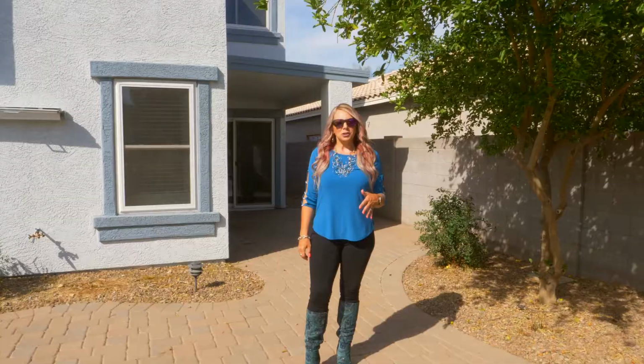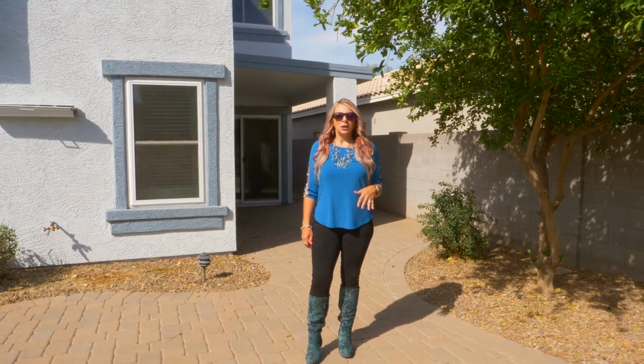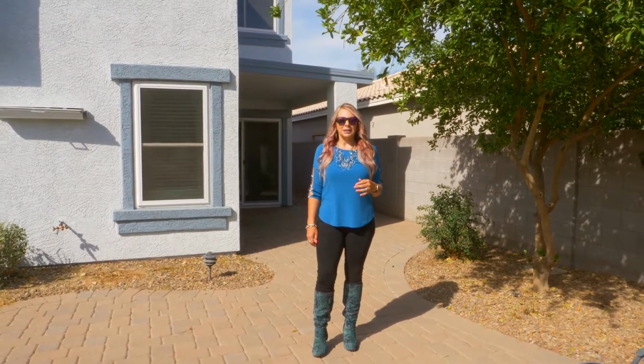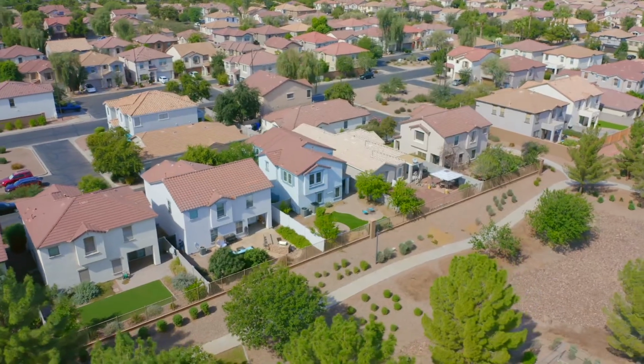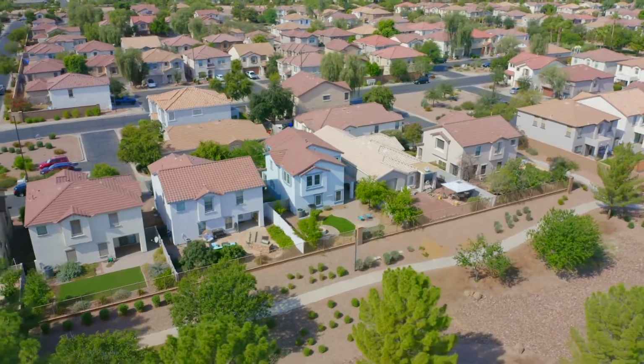This community, Spectrum at Val Vista, is truly special. You're in the heart of Gilbert, just minutes from Santan Mall, all of the shopping and dining that is offered there. Plus, there are the Spectrum shops that are connected to the community.